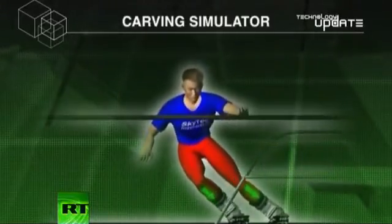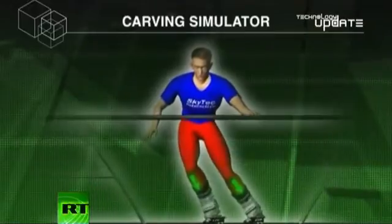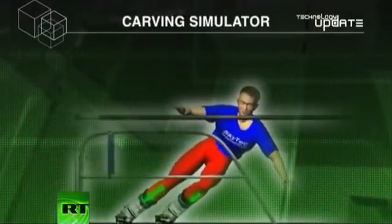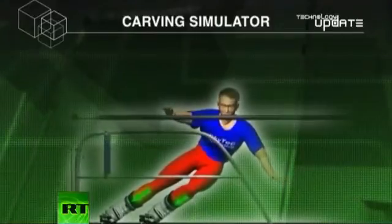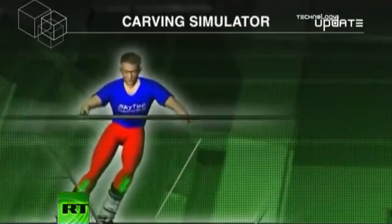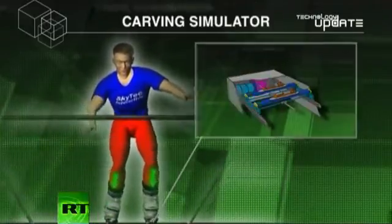Pushing off of one edge, the skier or snowboarder has to transfer their weight fluidly from side to side, while maintaining a forward center of balance, just as they would crossing and then turning on a real slope. Here, the contours of that slope are imitated by electric motors.